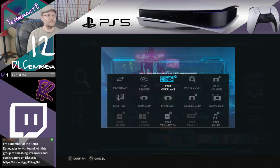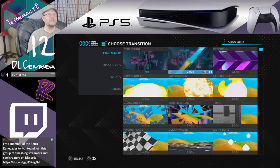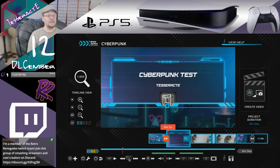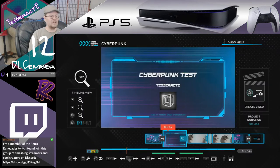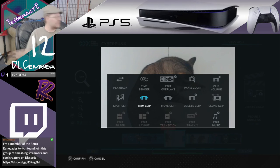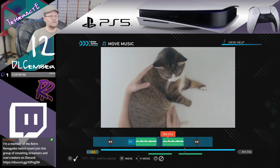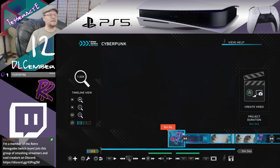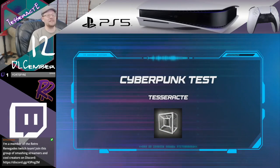Wait. Hold on. Replace transition. I want to see if they've got any interesting transitions in this pack. I like it. That one's pretty cool too, but I think I'm going to stick with the first one. And then because that changes the length of the thing, because it's a longer transition, it kind of trims the clip a little bit. So I'm going to have to adjust the music. Okay. Let's go ahead and save. I like that transition. Yeah, that fits better.